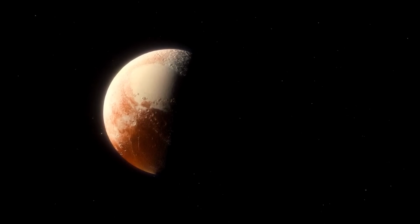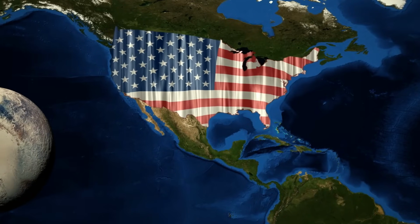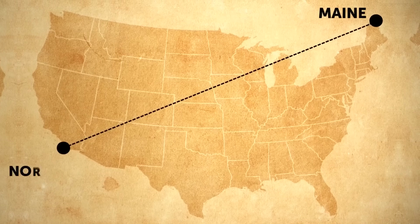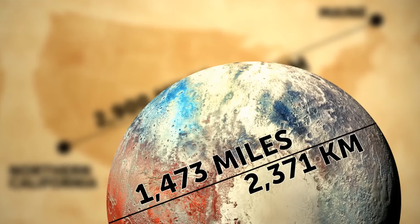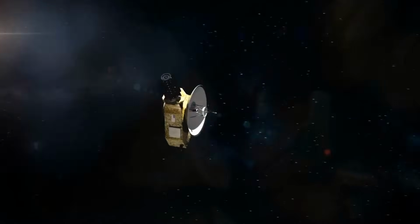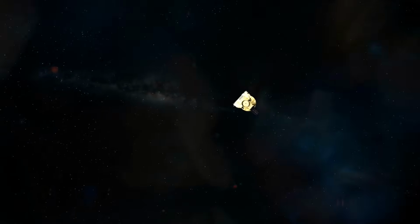Pluto, a very distant used-to-be planet, now dwarf planet, is actually smaller in diameter than the entire US. The biggest distance there, from Maine to Northern California, is approximately 2,900 miles, while Pluto is only 1,473 miles across. Pluto is very far, but the edge of our solar system is 1,000 times farther away than this dwarf planet.